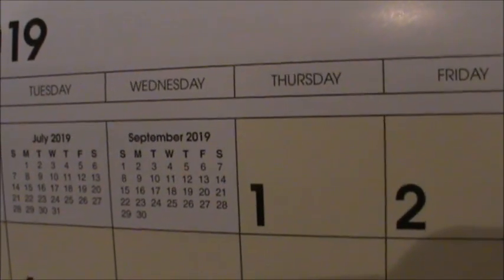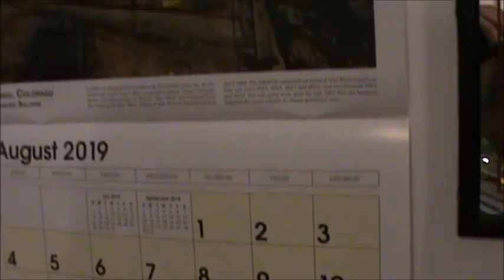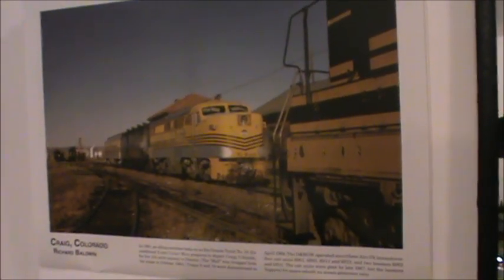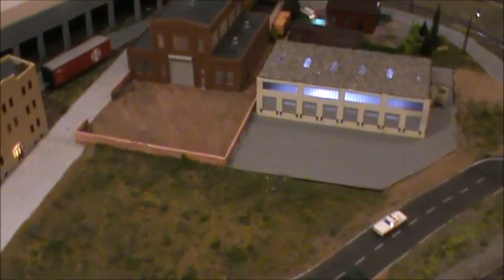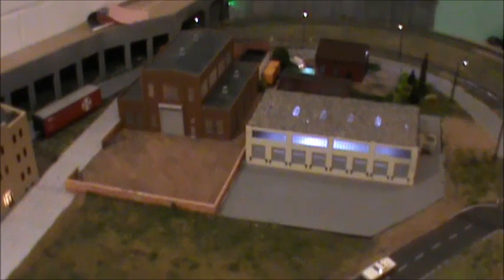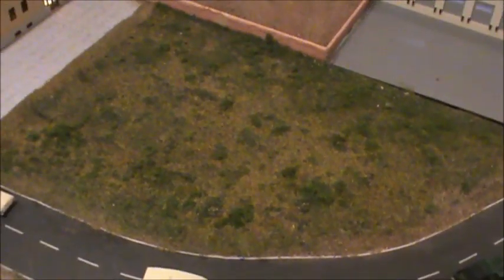So it's Thursday, the 1st of August 2019, and I thought it's time for another update video. And I have made a lot of progress in the last few days. Starting here, a bit of green with some weeds, grass growing, bushes, something like that.